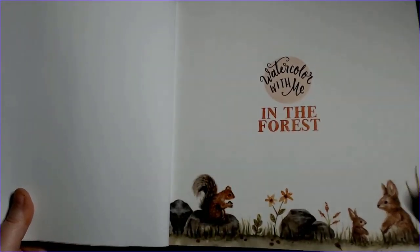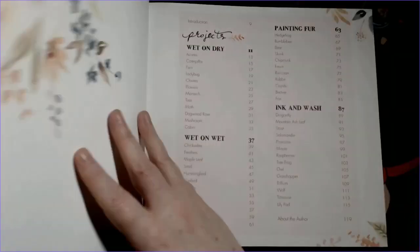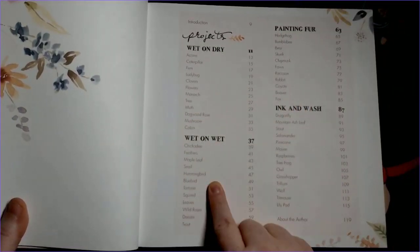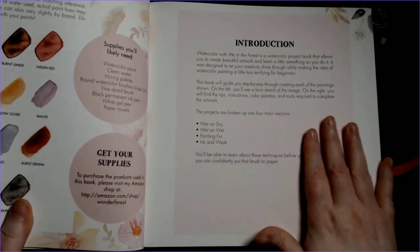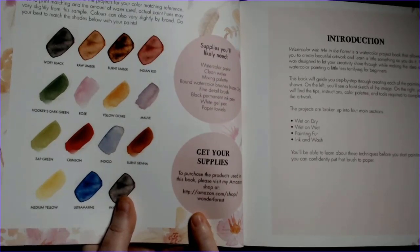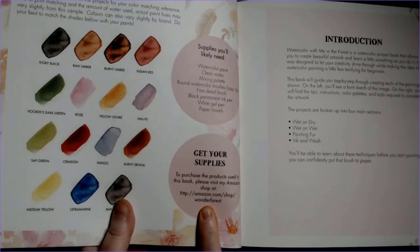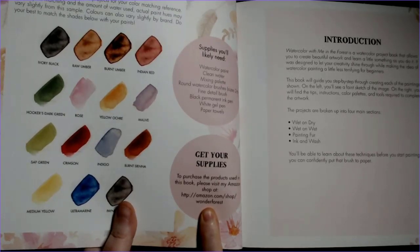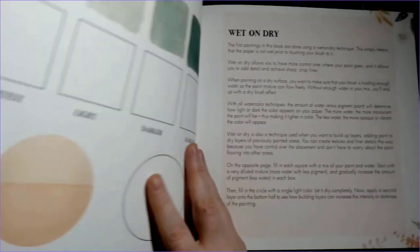So this isn't technically a coloring book. I guess you can watercolor in it, but it is kind of a tutorial book on this beautiful thick watercolor paper, and it shows you all kinds of different projects and different ways to use watercolor. So here's the introduction. This shows the color chart I'm trying to use. It does have a link where you can buy the products used in the book, but I feel like it was a specific palette that was used with this, and I can't remember. It doesn't say on here, so I can make it work.